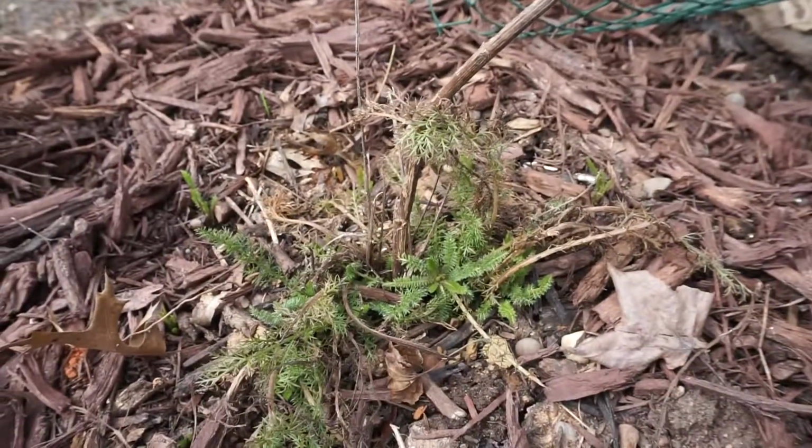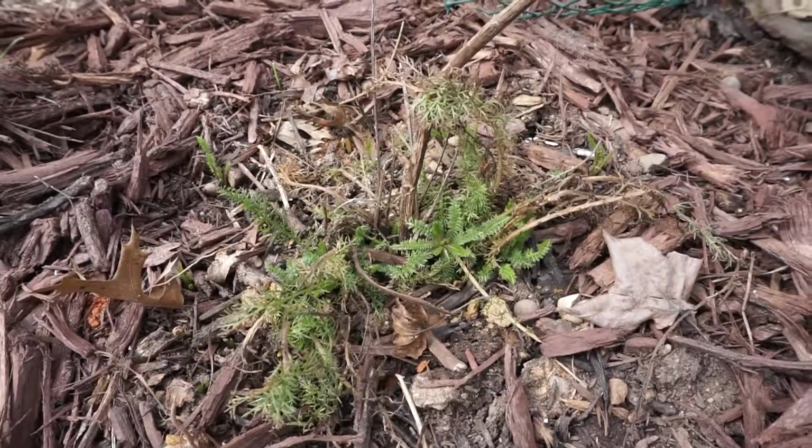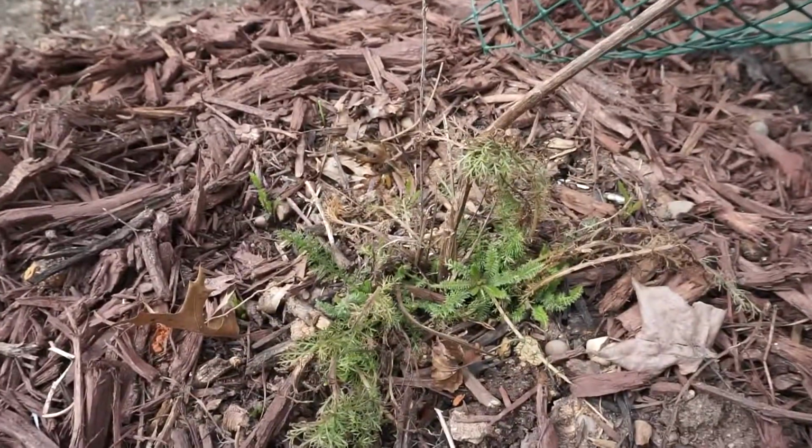It's growing. It's very happy. Off to a nice start, and in a couple more months, this thing's going to see warmer days and sunshine, perking right back up and going into overdrive.